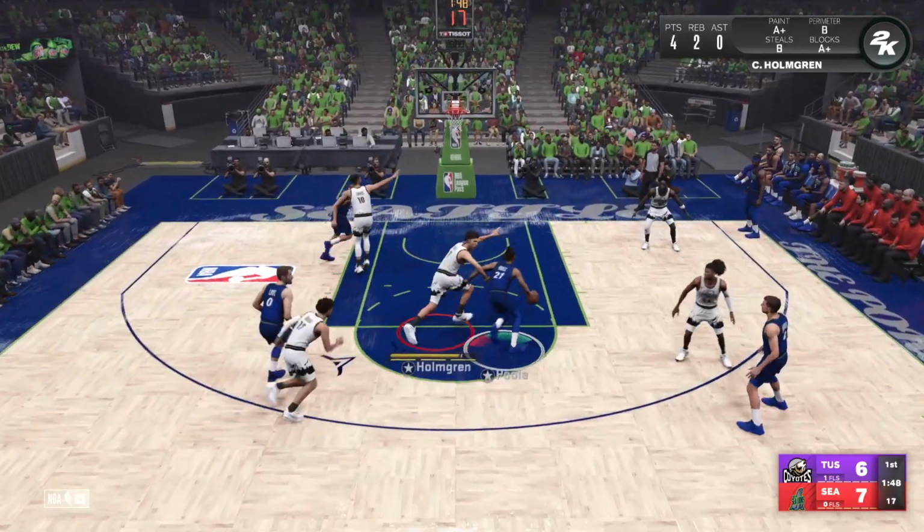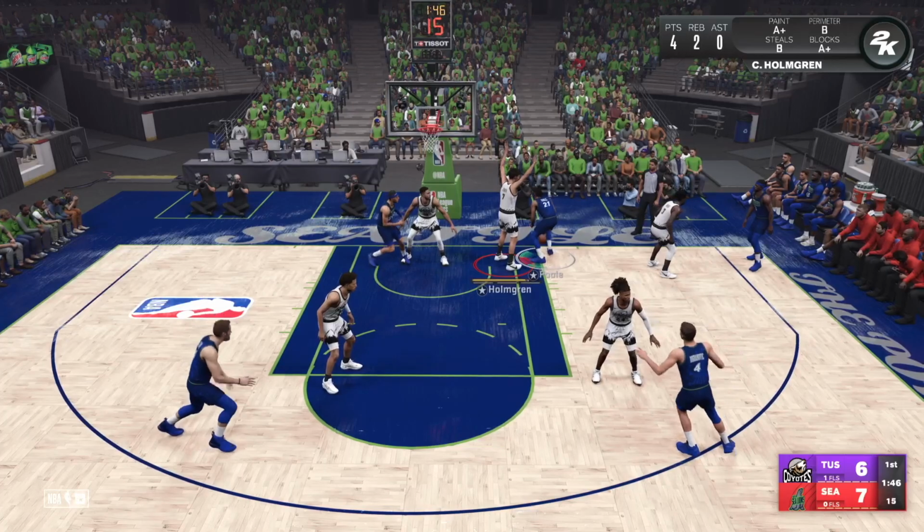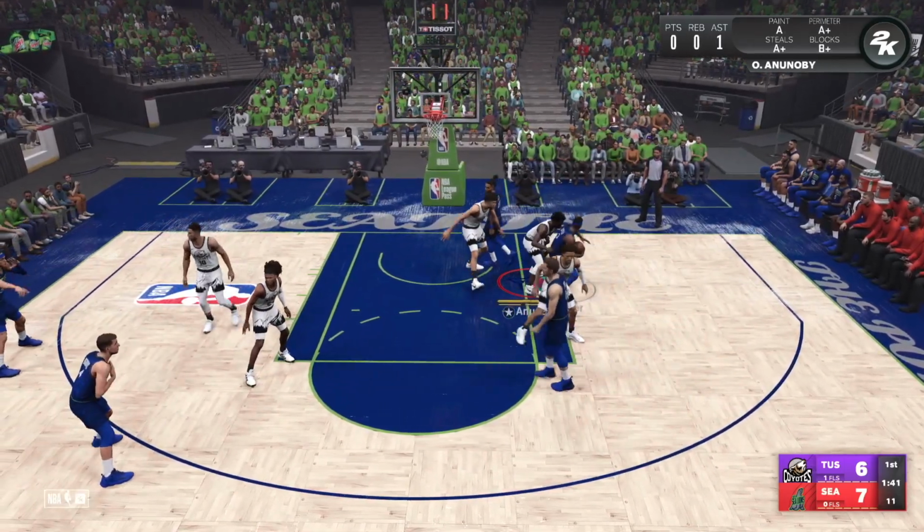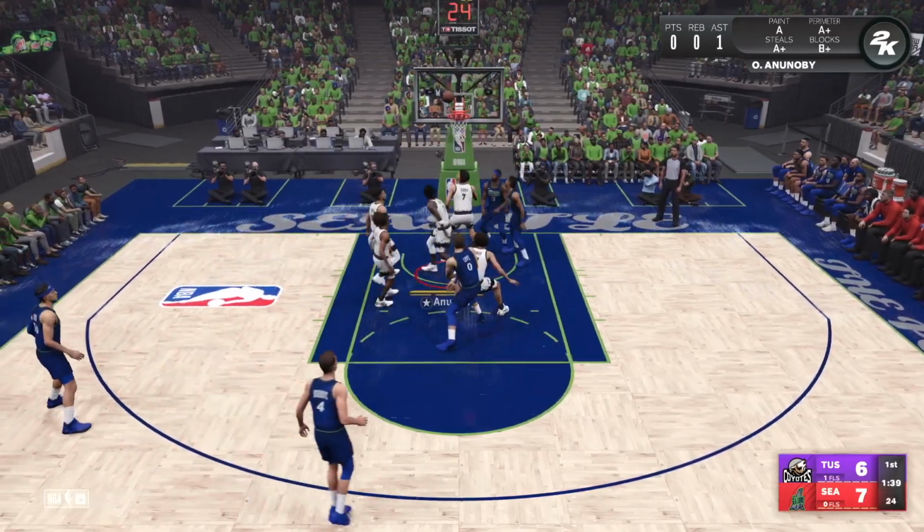As it's now 7-6. Jordan Poole with the ball here. I wish you would go up, Jordan. I wish you would. Yeah. Actually, no, I don't want Jimmy shooting this thing. That is a tough take.